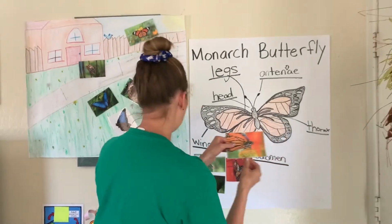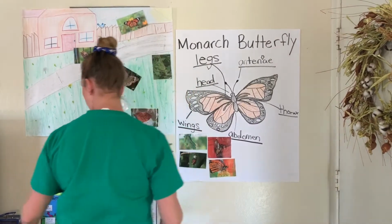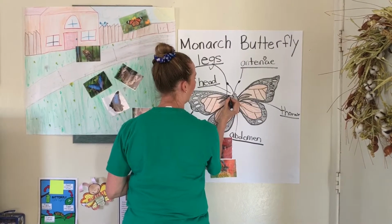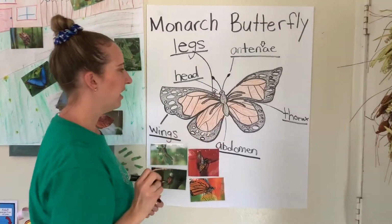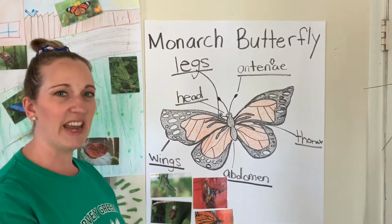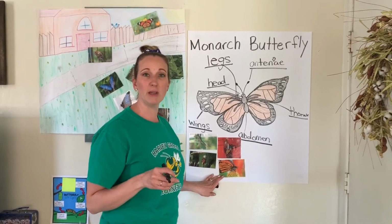So I'm actually going to add this part to our chart, the proboscis. Okay, and a proboscis on a butterfly comes straight out of the middle of their head and it even wraps around and it's quite long. And so what it's used for is to stick into a flower to get nectar. Or like I also read, they also need a lot of minerals, especially salts. That's what keeps them alive.